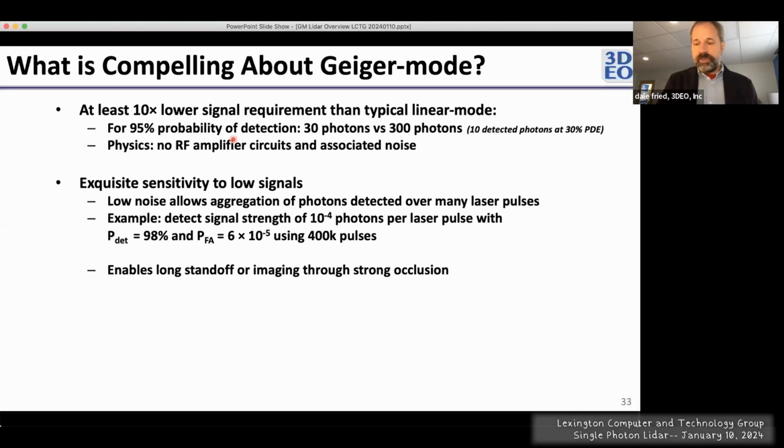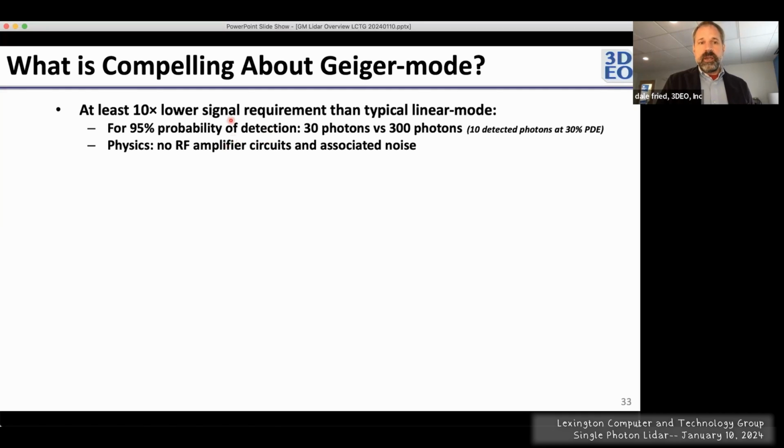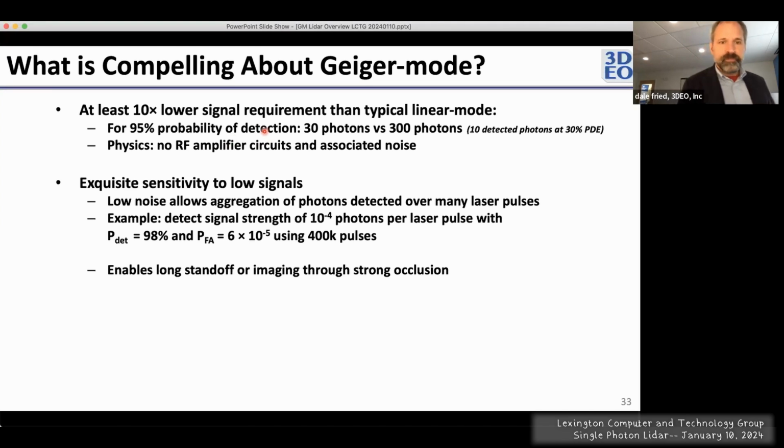So I guess the reason why a 10x lower signal requirement is useful is now I can work from a longer standoff distance, so I'm getting less light back, or I can have a smaller aperture, or I can have less laser power, less overall system power, less overall size, weight, and power of these systems. Size, weight, and power, sorry. Size, mass, and power.